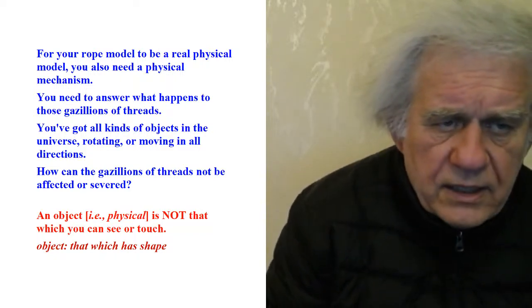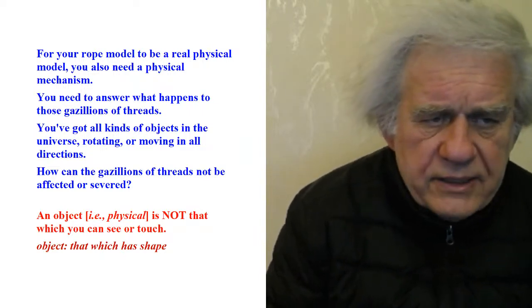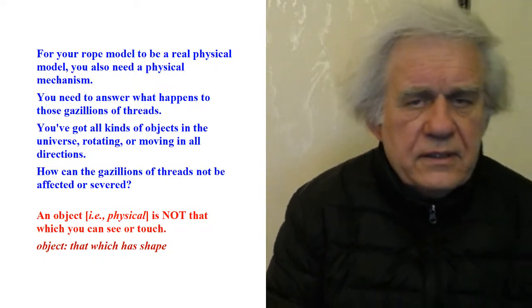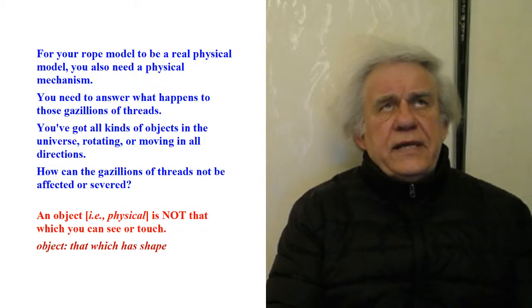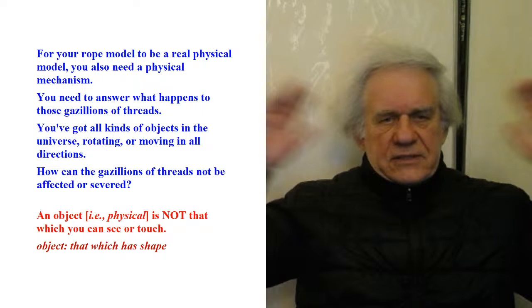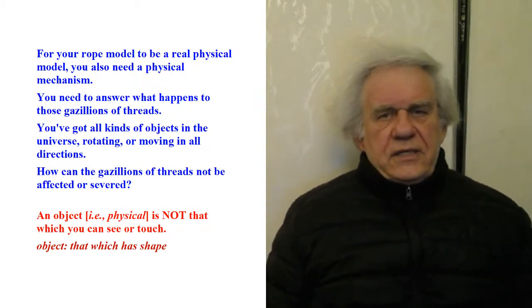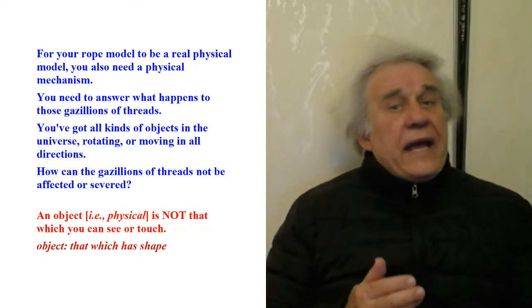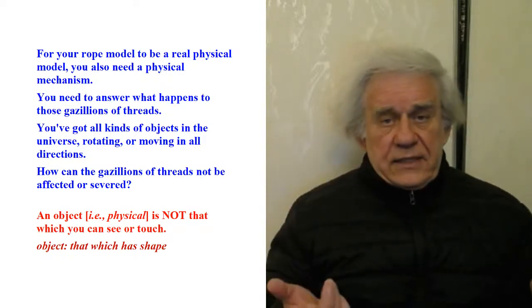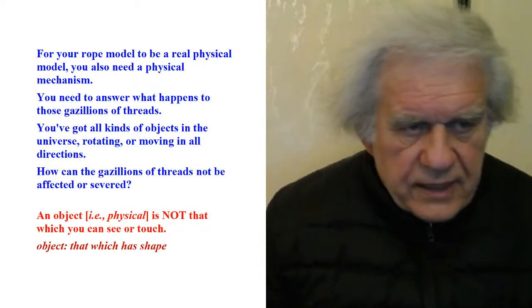But it says you've got all kinds of objects in the universe rotating or moving in all directions. How can the gazillions of threads not be affected or severed? This guy is thinking about touch, and that's what gets them all. Everybody's thinking about see and touch. See, touch, see, touch. In this case, touch. They say, how is it that they don't get tangled? So he just rephrased it, but he's thinking about tangling. He says, you've got all these threads, don't they get tangled? Or ropes or whatever, right?